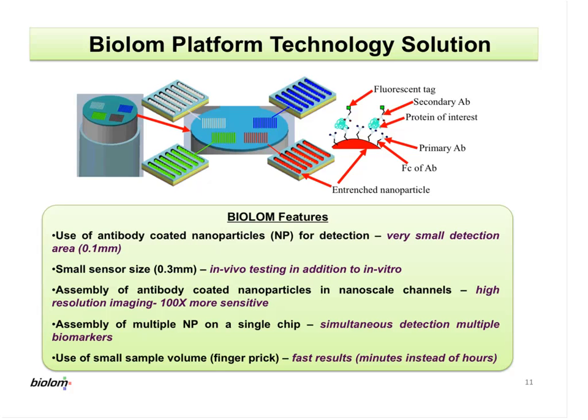The other advantage is that since we can accommodate these antibodies at specific locations, and align and localize them in a very small region, the results are only obtained on those regions where we have the nanoparticles, nowhere else. So it's very high-resolution fluorescent imaging that increases the sensitivity of the detection. I will show you the results. We can go up to 100 times more sensitive compared to what is used right now in clinical settings and industry. Not only that, we can also assemble more than one type of nanoparticle on the device surface, which allows simultaneous detection of multiple biomarkers.